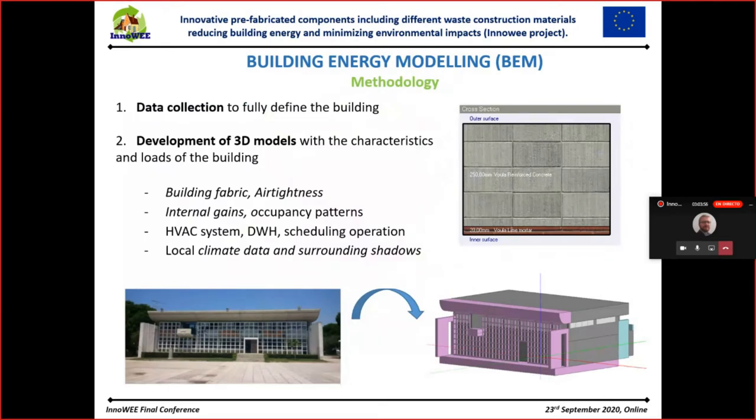I'll go through the methodology because although we apply it to all models, every model is different. Every building behaves very differently. But the methodology behind is the same. So I think it's important to remark what's behind all the results. First of all, we collect the data for all buildings, to fully define our model. The 3D model needs all the features of the building. With all the features, I mean construction fabric, airtightness, internal gains, HVAC schedules, occupancy patterns, climate data, and surrounding shadows. So it's a lot of data, and it's very important because the more data you have, the more precise your building model will be.